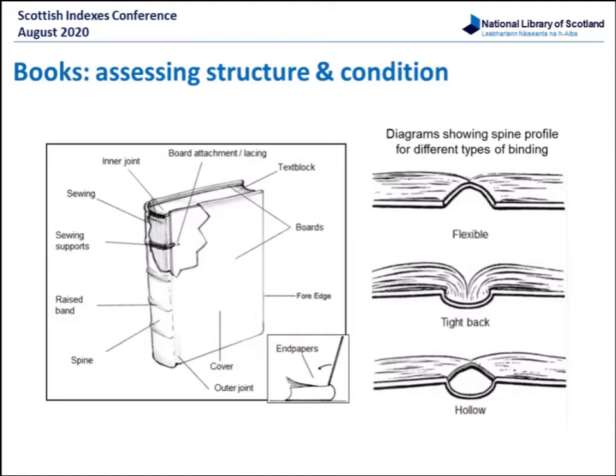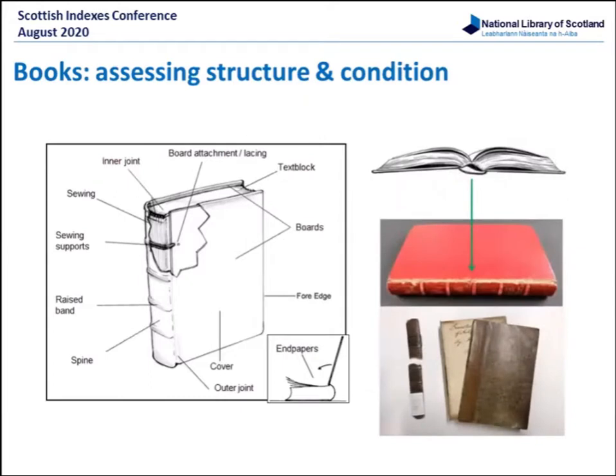Damage to a binding threatens the survival of the text that it contains. Detached boards or broken sewing mean that the pages become loose or torn. In cases of severe damage, there may be no alternative but to rebind the book. However, alternatives to rebinding, such as boxing, can allow for more of the original structure to be preserved.